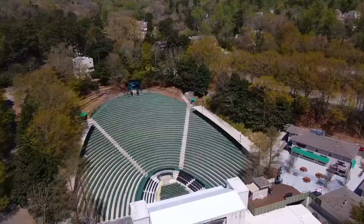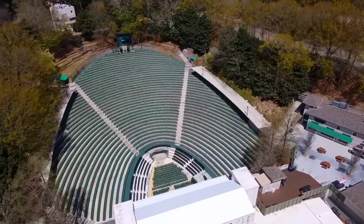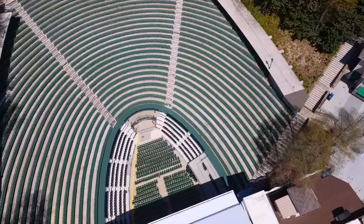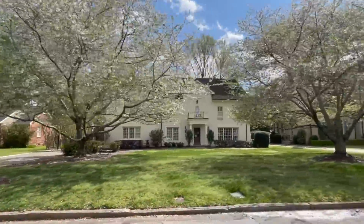Plus there's the Chastain Park Amphitheater. They'll have big headliners come and do a concert. It's an open-air amphitheater, really cool. So yeah, Chastain Park is just beautiful, and it's not too far from all of the shops of Buckhead, and there are a lot of dining options off of Roswell Road, so you're not too far from some restaurants and nightlife.